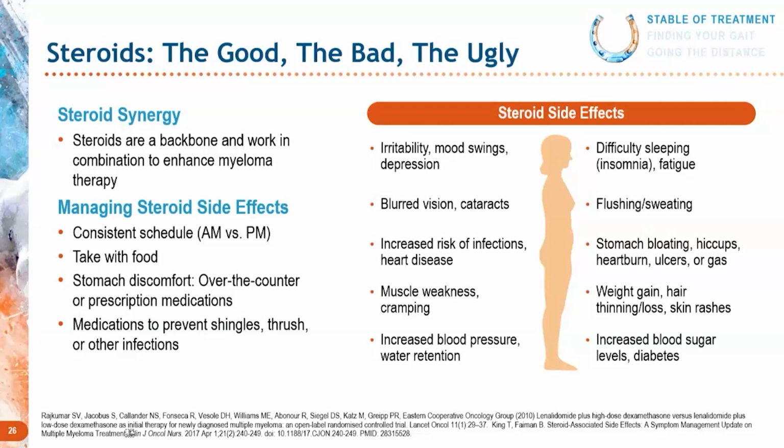It really affects every body system, but the good effect of steroids is that it synergizes with a lot of the treatments we give, so it enhances the effect. So they're so important in our combination therapies, but they cause so many side effects. Irritability, mood swings, insomnia, cataracts, blurred vision. So patients who are on steroids, yearly eye exams are key. Many of my patients do have cataracts, sorry.